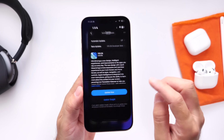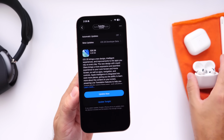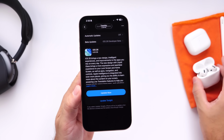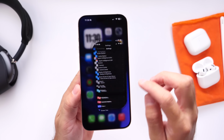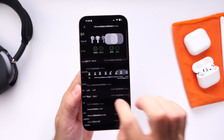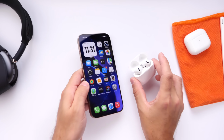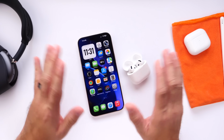So what you're going to want to do is update your iPhone to iOS 26 first. Once you do that, make sure that you pair your AirPods to your iPhone via Bluetooth and make sure that they're paired. You can see them right here on your list, just like so. And once you do that, all you have to do is let your AirPods sit next to your iPhone for about 20 to 30 minutes untouched, all right?